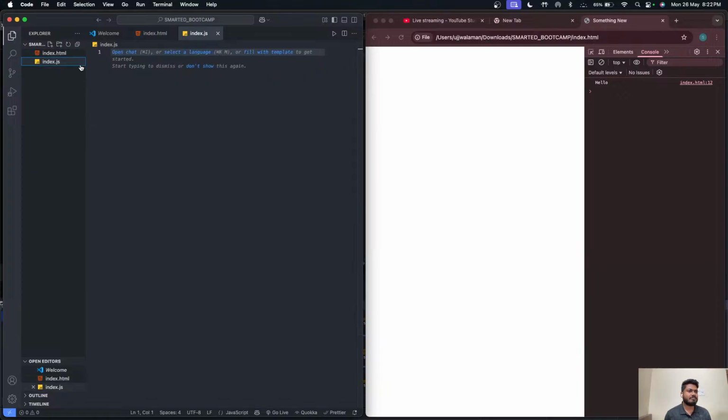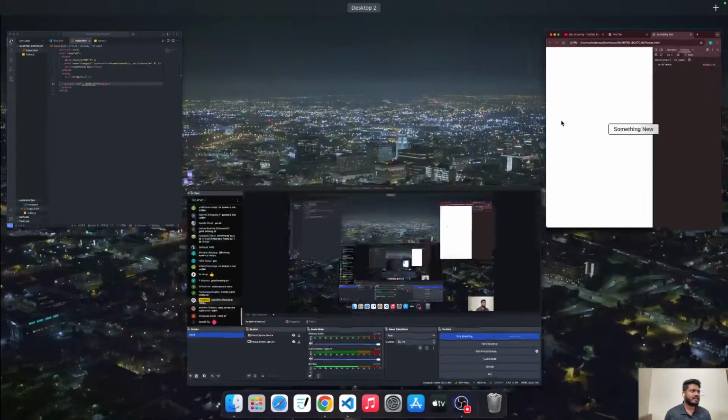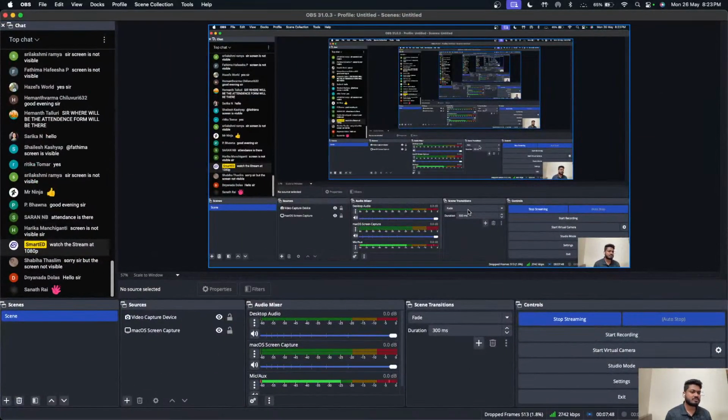Now we can do the same thing. We can console log. So let's console log something else so that you understand the difference. We'll write hello world. We'll hit save for this file, and again for this file, we hit refresh. And you see, we have hello world in our console. Any difficulty so far?